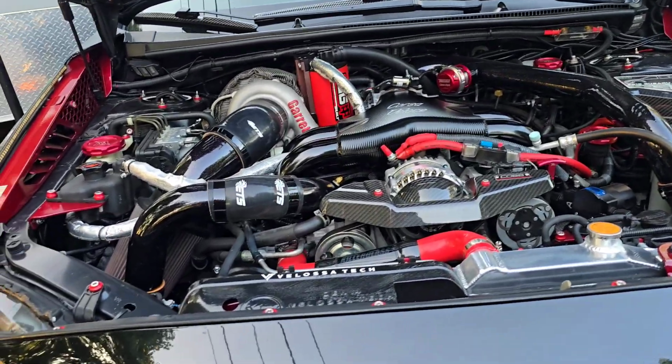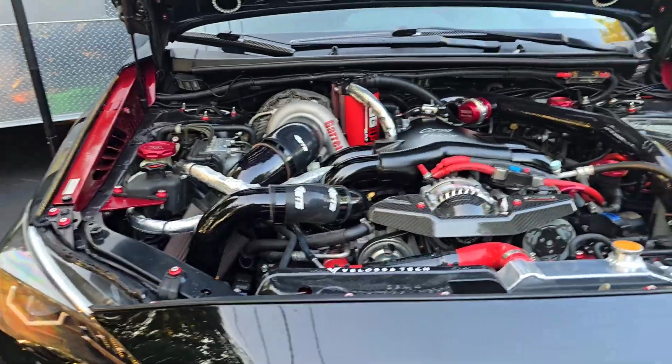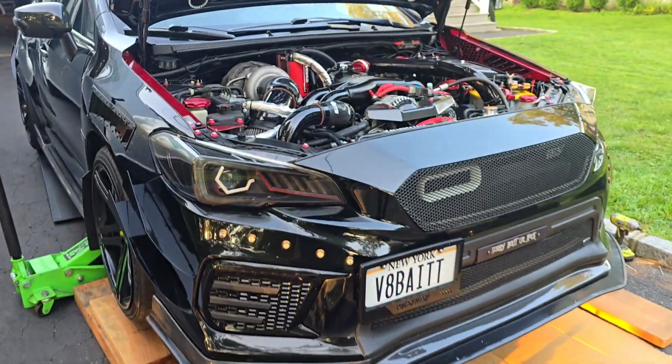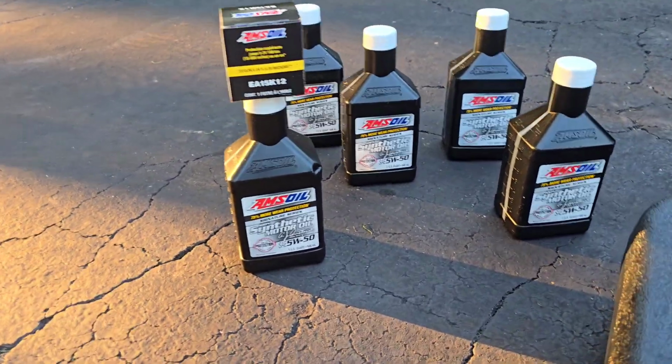But I'm telling you, the IATs get up pretty high because of the amount of heat. And obviously, I have a reverse scoop hood, I have fender vents, the whole nine, just to extract more air because of all that heat. So pretty much that's the reason why I use 5W-50 oil.